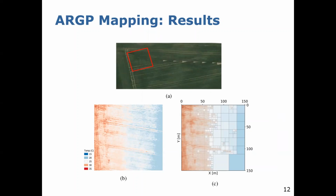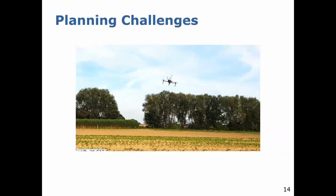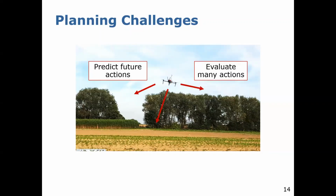Now, moving on from mapping to planning, we'll discuss how we can use these maps to find optimal paths for the mission. The core challenge in planning is developing algorithms to predict the value of potential actions without the robot actually executing them yet. And to decide which action to take is best, we need to be able to evaluate many possibilities in a high-dimensional problem space, which can be very computationally expensive. Therefore, our goal is to develop efficient online planning algorithms for resource-constrained platforms.